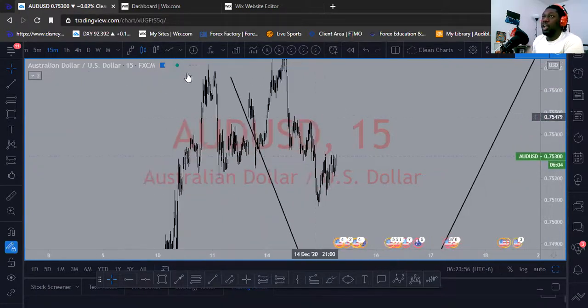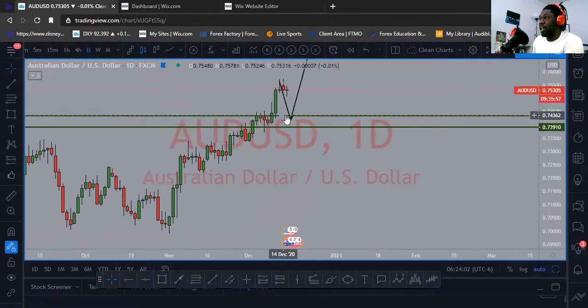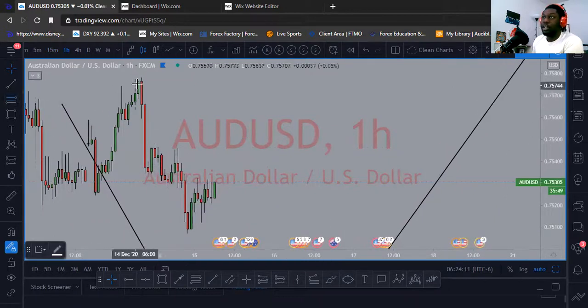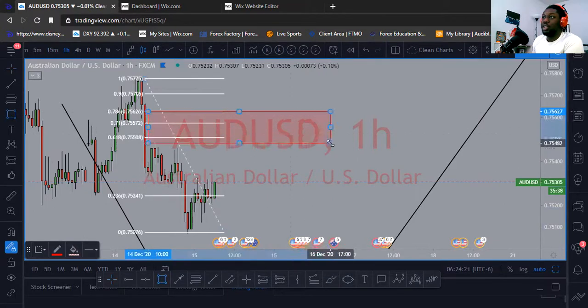Still want this price to go down. Daily time frame, this is still what I'm looking for: price to come back and retest this and then continue to the upside. 1 hour time frame though, what I need for this to do, for me to even consider getting into it, is for it to climb back up to the 71%. I'm not getting in at the 61.8. I'm getting in only at the 71%. So see what that plays out to.